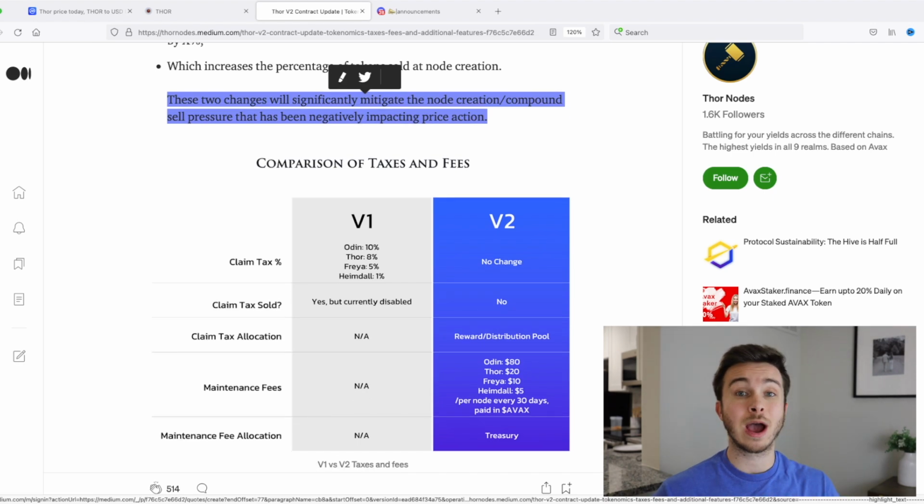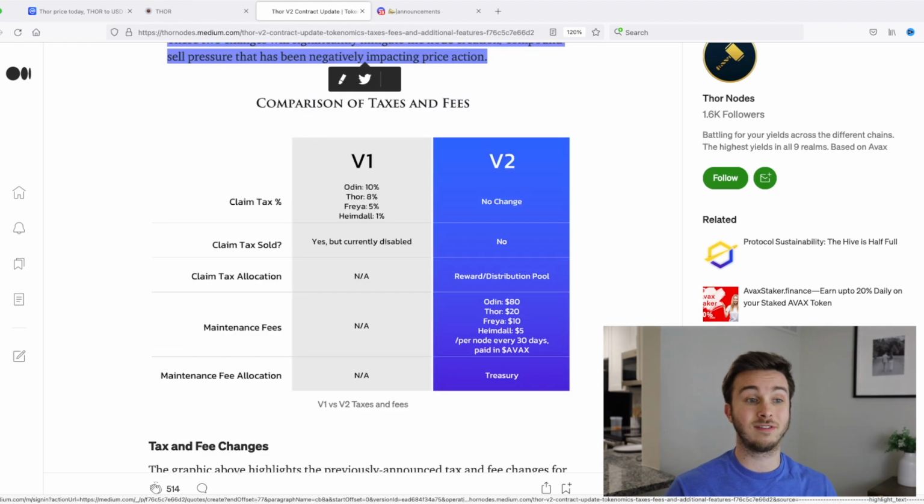So now in version 2, we get the comparison of the taxes and fees for Thor nodes. Now the two things we're talking about here are claim taxes and maintenance fees. Claim taxes have always been here, and this is the percentage that you will be taxed for claiming your Thor rewards.